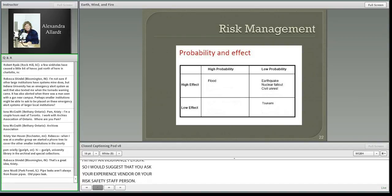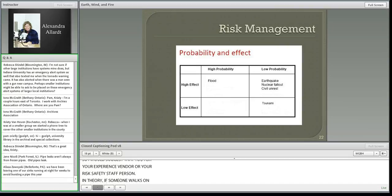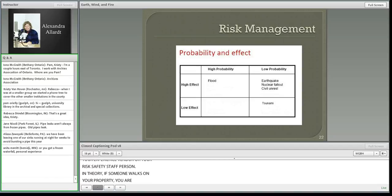Okay. So we had a pretty active discussion here about suppression systems. And we had a question about, do you recommend a water suppression system in every archive. A few people said that the Canadian Conservation Institute recommends that. A few other people chimed in saying they had some gas suppression systems. Alex, can you weigh in on that?